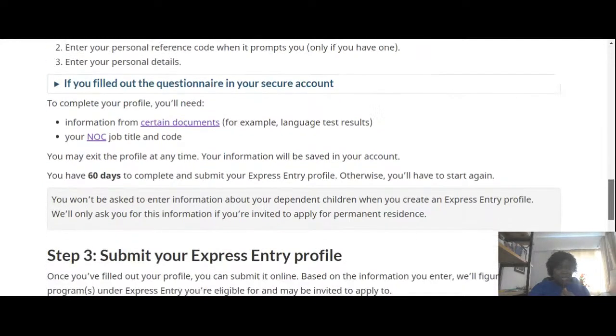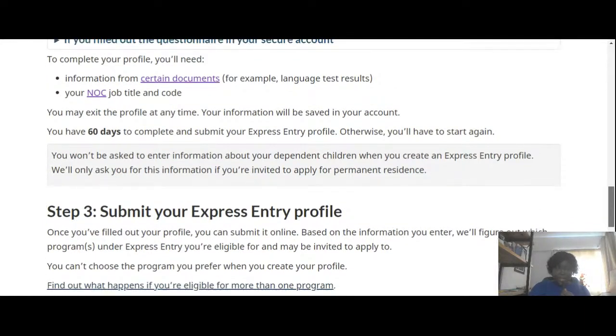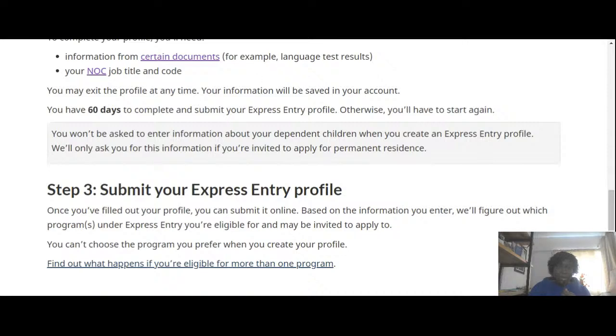Please make sure that all details on your passport are the same as what you are filling in the form. Ensure that, like we've checked our job title, we've checked the code and all. Then once you do that, you may exit the profile at any time. Your information will be saved in your account. So if you mistakenly leave your profile, log out, or close the browser you were using to fill the form, when you log back in, your information will still be there. It won't wipe off. It will be saved automatically.